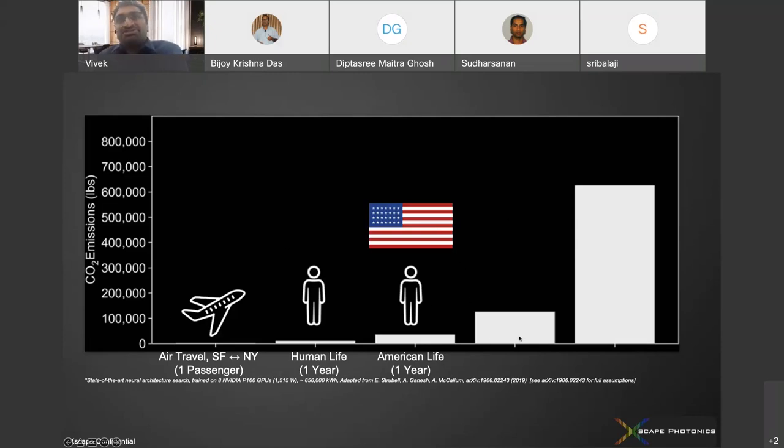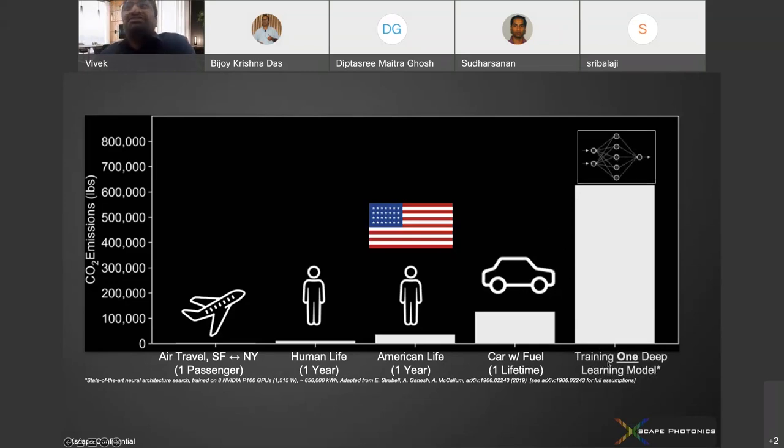Now, all these actually seem insignificant when you compare the carbon footprint generated over a car's lifetime. Can anyone guess what this block would correspond to? This is actually the carbon emissions associated with training one deep learning model. This is actually 6x of how much a car consumes over an entire lifetime in terms of carbon dioxide emissions and carbon footprint.